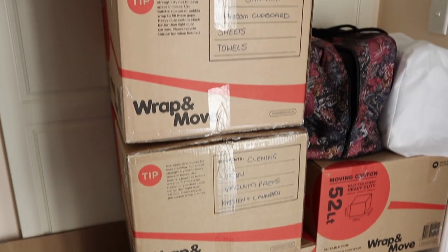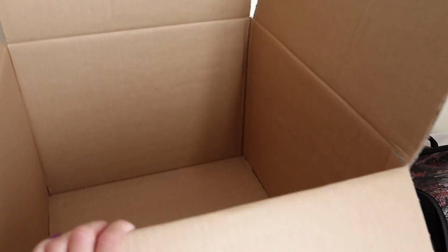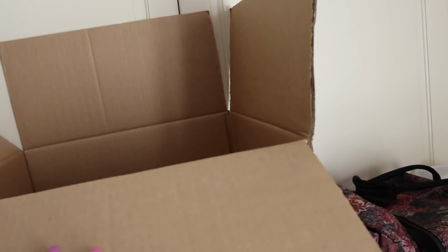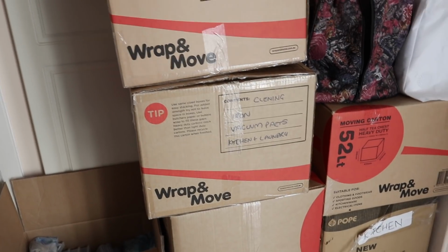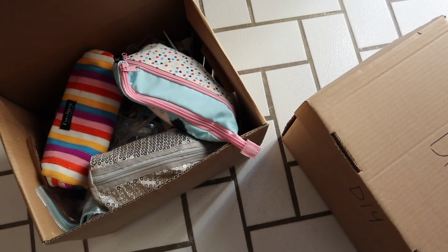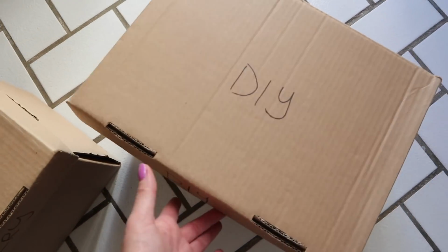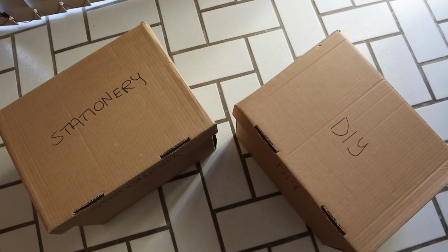Starting to look a little bit like when I first packed it all up. I actually have an entirely empty box now, which is really great. So that'll be useful when mum does need to go to pack some other stuff. And then that's all the stuff that I'm gonna leave. I forgot about my stationery and DIY boxes, but these are already all done. I did these in my stationery organization video, so they can get stacked up and go in the pile.